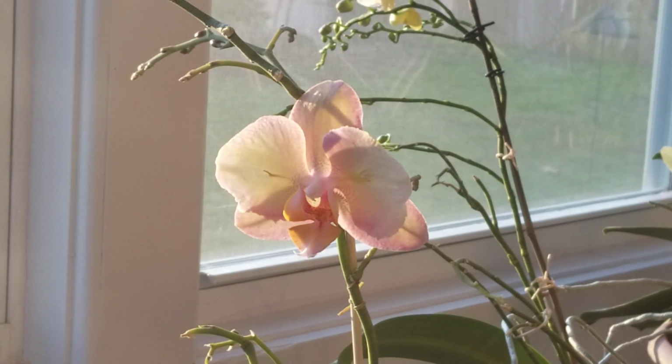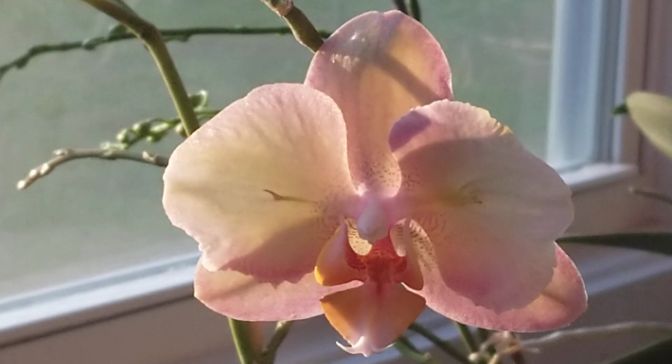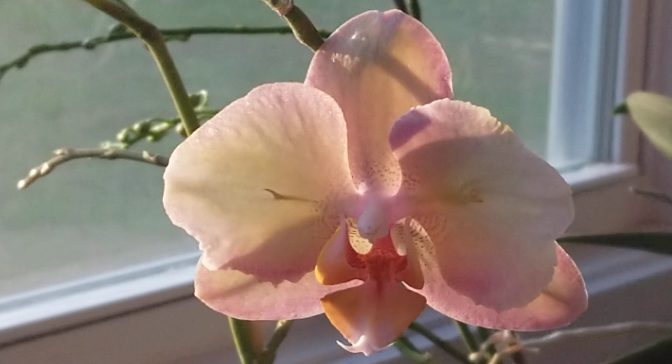Let me give you a super close-up of this one. Okay, the pictures I've seen of Phal Legato are more of a brown color than this. There is no brown in this bloom. It's actually like a kaleidoscope of pink. The lip is kind of a cafe latte type of color. But as you see, this is more pink than Phal Legato is.